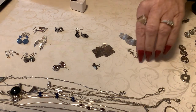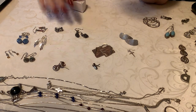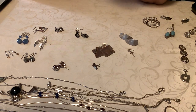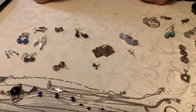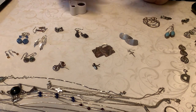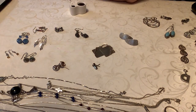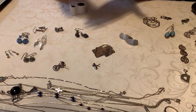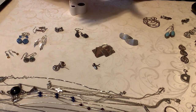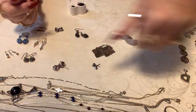Those are darling. Okay, the beautiful crosses. They are marked. I think it's just 925 and there's an S with a line through it. I'm not real sure. So these are lightweight. Yeah, these are lightweight. These are beautiful though. So for these two, let's put 10 because they are so precious.